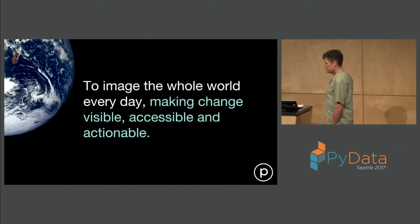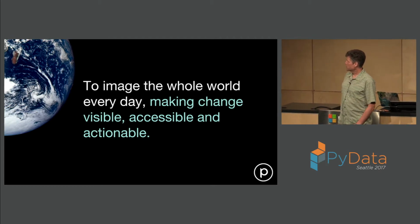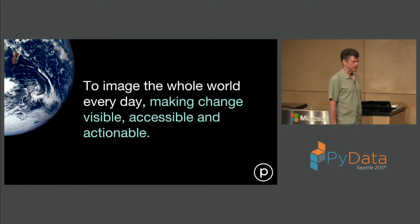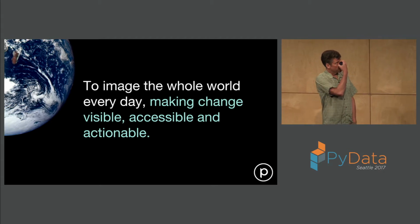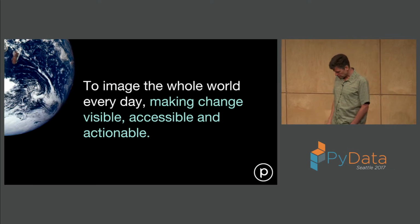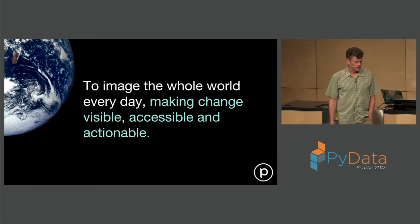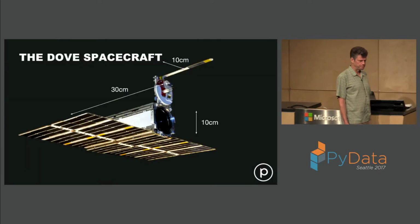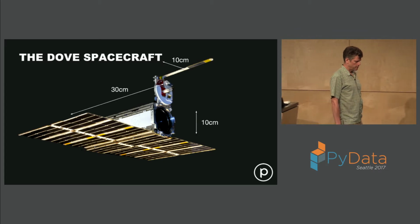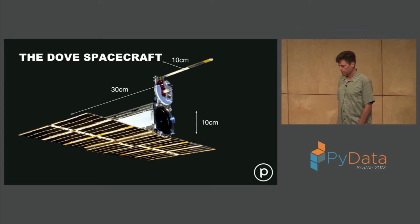So Planet's mission is to image the whole world every day, making change visible, accessible, and actionable. So that's our big picture mission statement. So imaging the whole world every day, that's what's really different about what we do, and I'll show you how close we are to actually achieving that. So I'll talk a little bit about our main platform that we're using to do this.